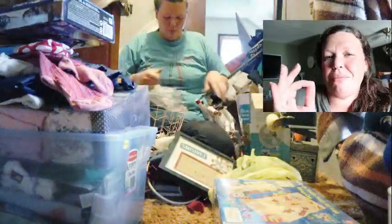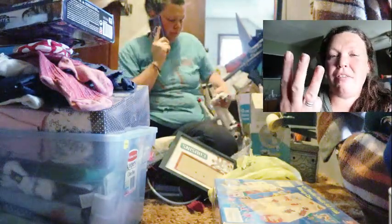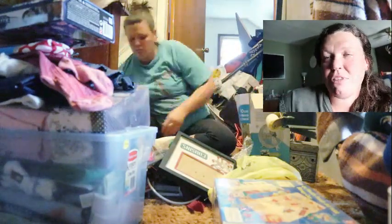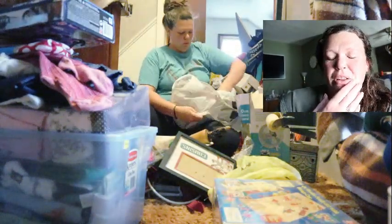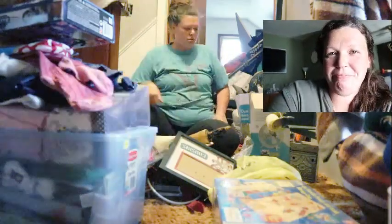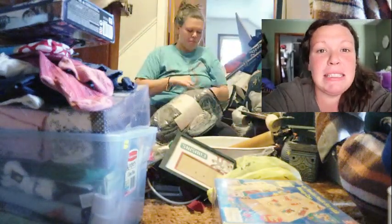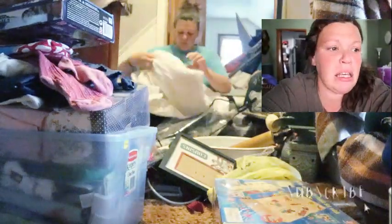But for those of us for whom it is hard to declutter, it's not just an item, right? It's a dream, it's a memory, it's a fantasy, it's money. There's so many things that play into it, and every single item has to be decided on. So if you look around me, I have a lot of items to decide on, and it is not easy. It is not easy at all.